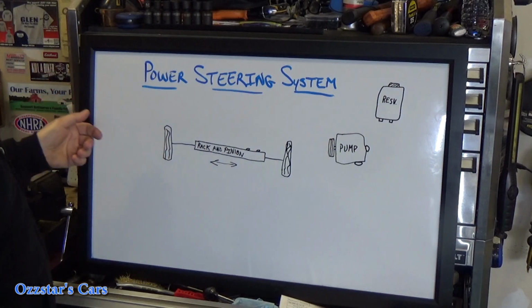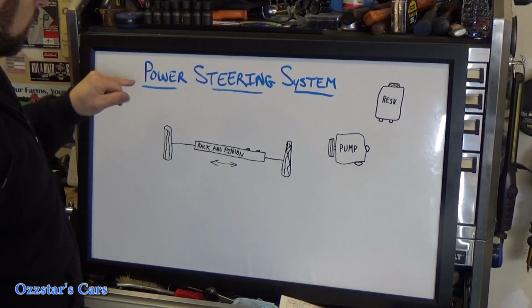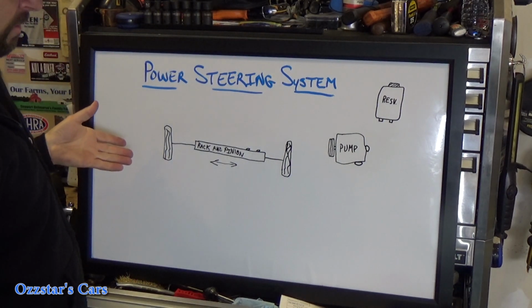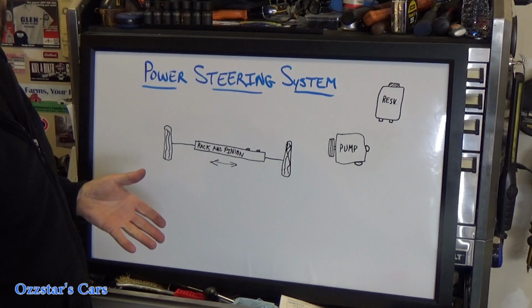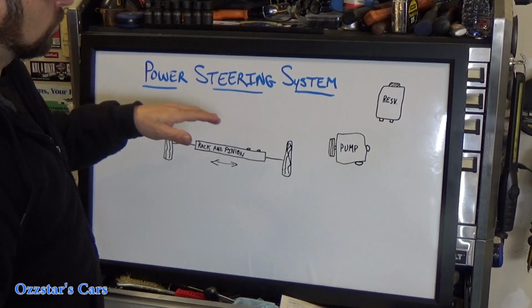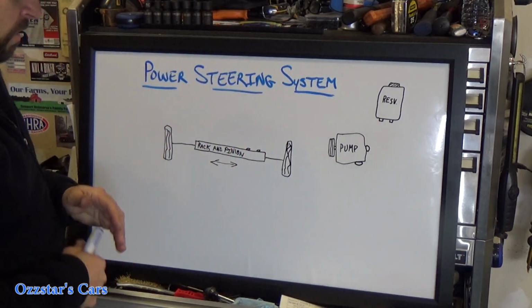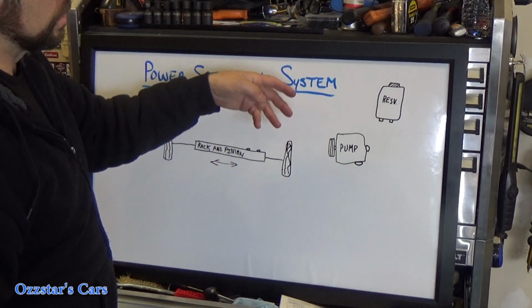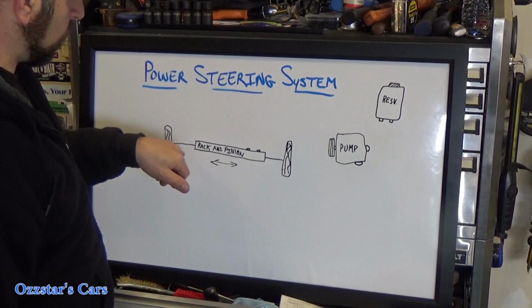Okay, welcome to the whiteboard of knowledge. So we've got the power steering system here. In this case, we've got a hydraulic system. This isn't like a newer car that may have electric steering. That's something completely different. But anyway, I drew out the three main components to help you understand what's going on here and where our three hoses are actually connecting and the way they're working.